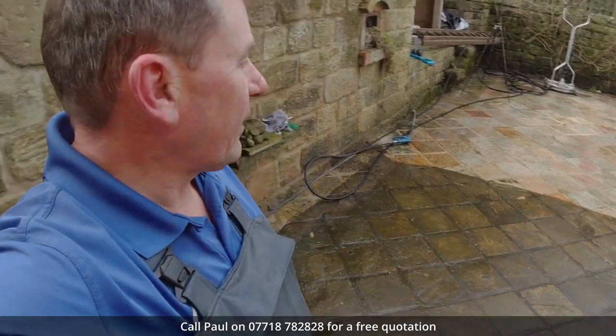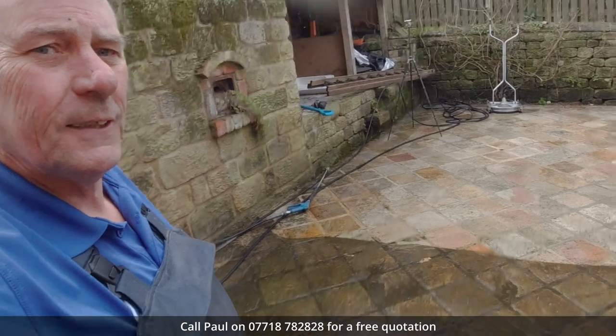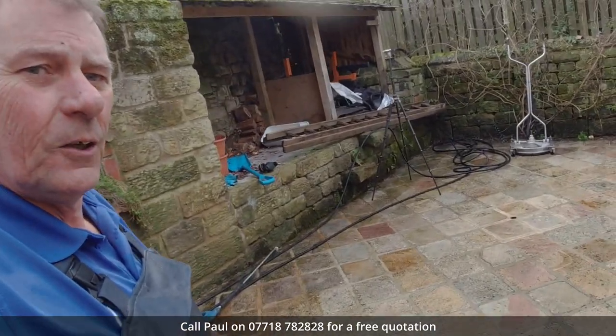Just thought I'd pause a minute there. I've just been taking some photographs of this, actually, just so you can get an impression of the before and after. Quite dramatic, eh?